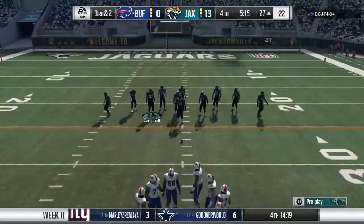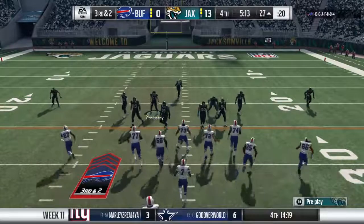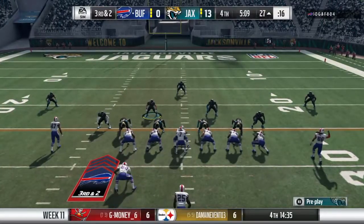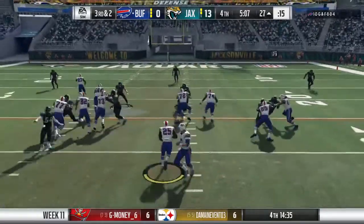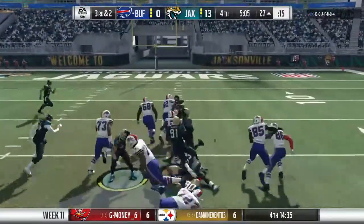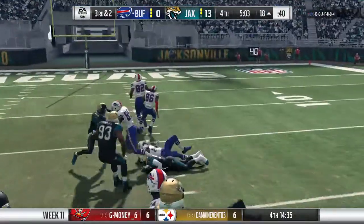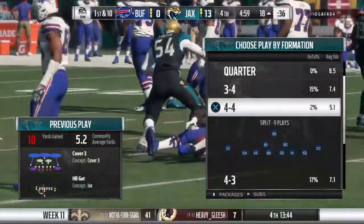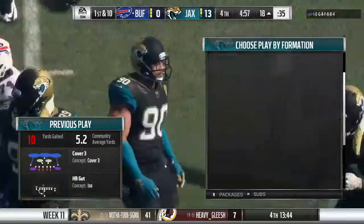The Bills on third down. Not good. 0 for 4 thus far. Here it's 3rd and 2. They'll try and run for it with McCoy. And he gets this down to the 18. Good enough for a first down. 10 yards, good enough for a Buffalo first down.